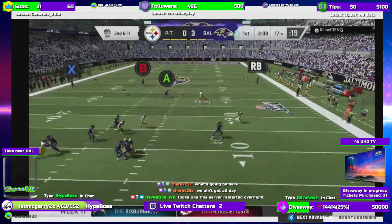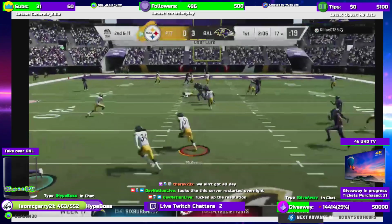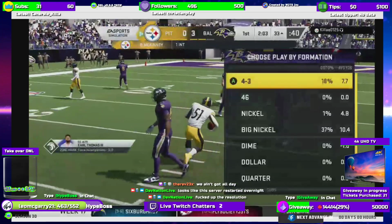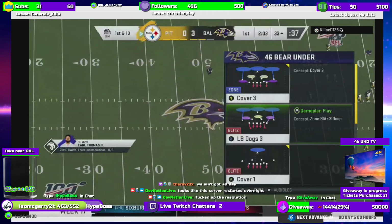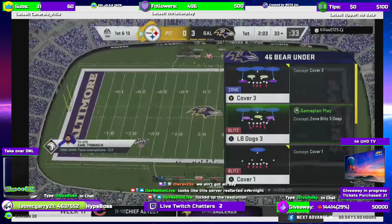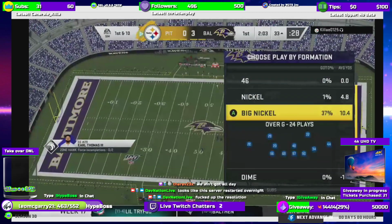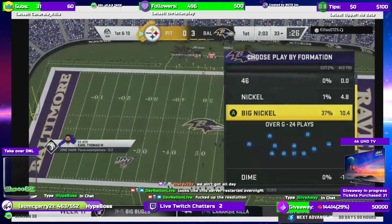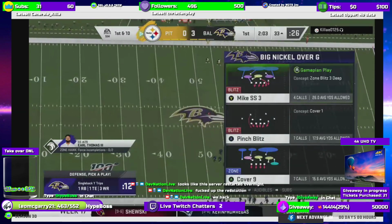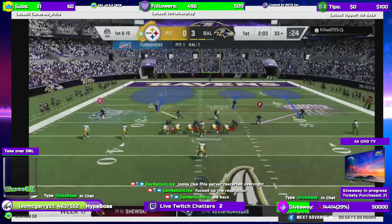On 2nd and 11 now. Jackson escaping the pressure right. Oh, you saw that one coming. It's intercepted. Throwing back across his body. Bernardrick McKinney, the linebacker, picks it. And he's able to get it back to the 33-yard line. Well, I get what he was trying to do. He was moving to his right and trying to shift the coverage, but instead he shifted the coverage also to the right and threw right into it for an interception. So they'll come up 1st and 10 now from the 33.